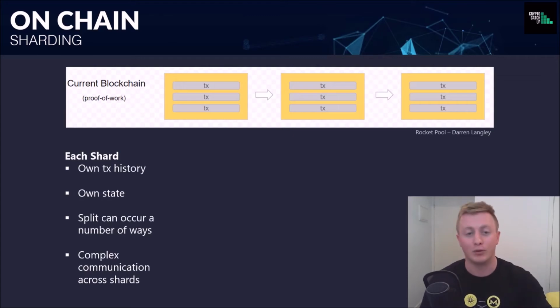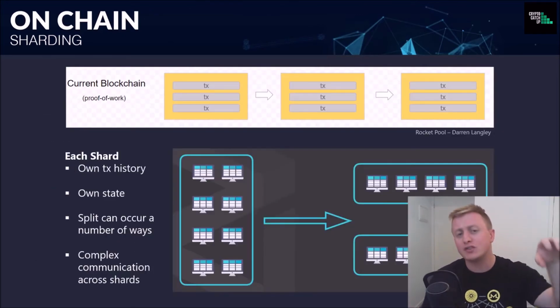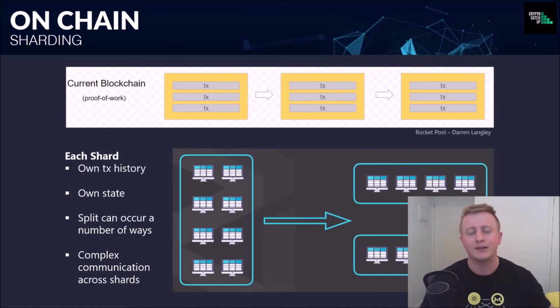So that's what essentially they're looking to do. They're looking to take the current blockchain, which is block after block after block, and break it up. So taking that world computer and breaking it up into thousands of different shards. Each shard, in Ethereum's case, is going to have its own transaction history. It's going to have its own state. It's essentially its own blockchain. The only difference with Ethereum is that each shard is going to be run from a higher level beacon chain with its own proof of stake consensus mechanism, which each of these shards will be utilizing. So you can split the network in a number of ways. Now this could be done via account numbers, location, whatever you like.